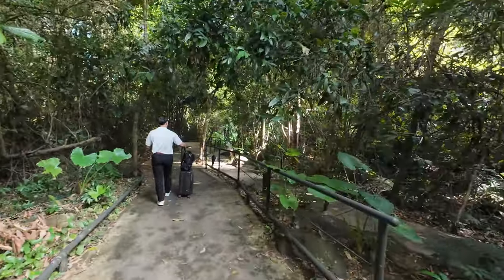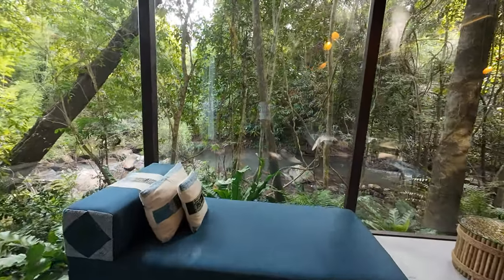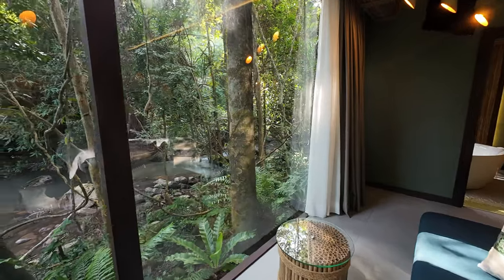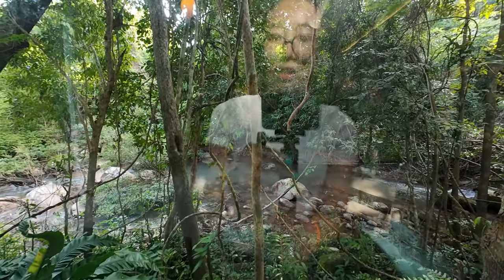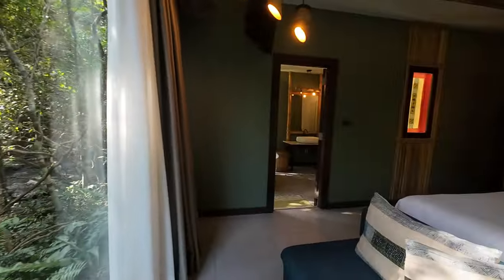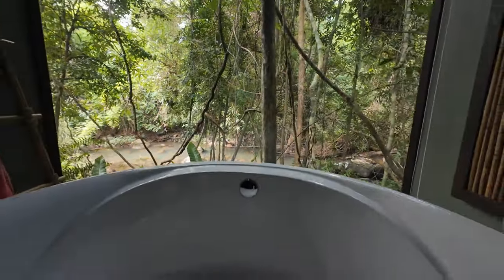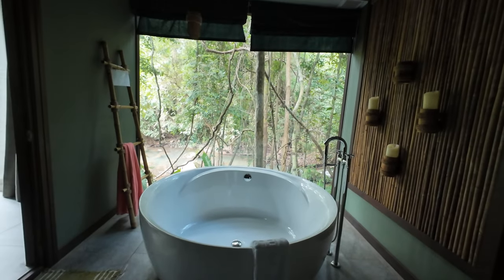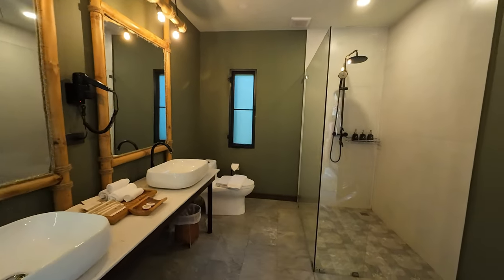And then we are now here in our bedroom. This is apparently one of the best rooms in the hotel. So you can see this is a view of the river. Nice and clean. This is the jacuzzi bathtub as well. Very spacious bathroom here.